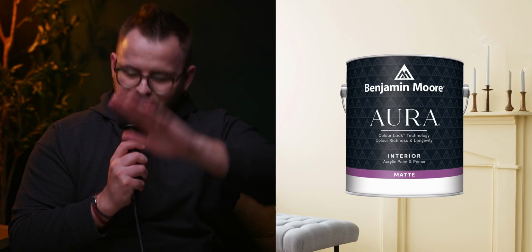But it's definitely going to give you the same sort of essence. Now, if you really want White Down specifically, the only way you can get it is if you get it in Benjamin Moore paint. So I just want to put that out there.